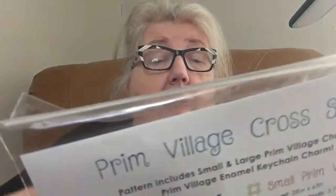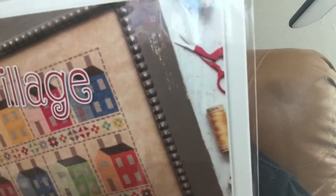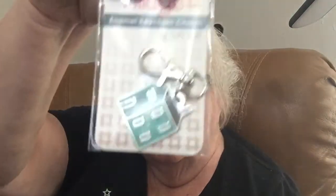Yay, so that's fun. I got the Prim Village cross stitch, and it came with a little charm. I forgot it came with a charm. That's nice. Look at that. Isn't that a cute little keychain, charm, or scissor fob? I guess scissor fob.